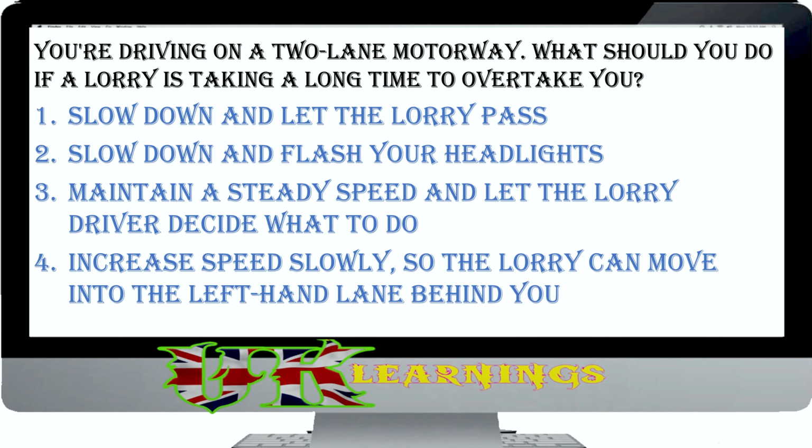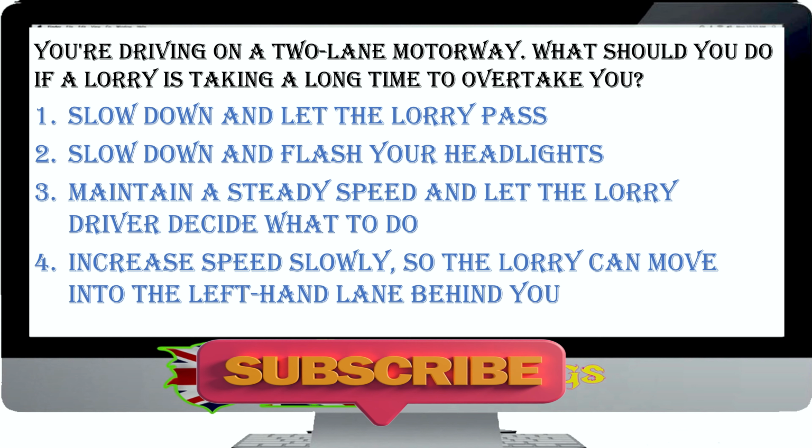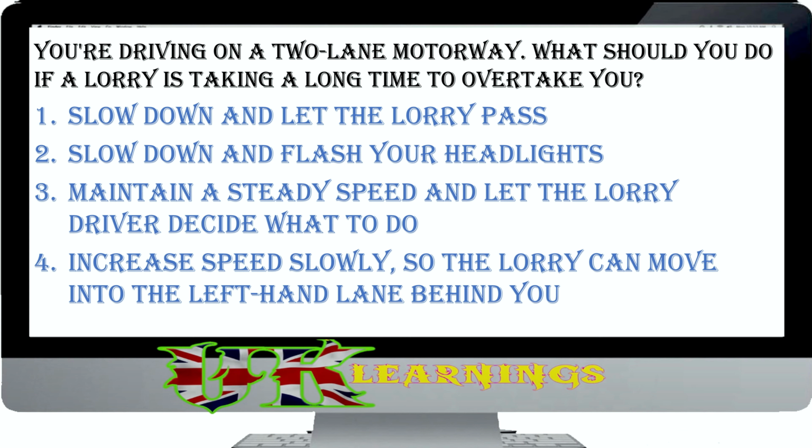What should you do if a lorry is taking a long time to overtake you? Slow down and let the lorry pass. Slow down and flash your headlights. Maintain a steady speed and let the lorry driver decide what to do. Increase speed slowly, so the lorry can move into the left-hand lane behind you. The correct answer is slow down and let the lorry pass.